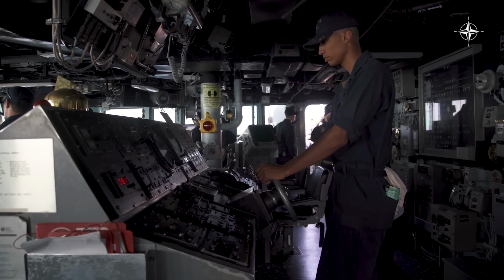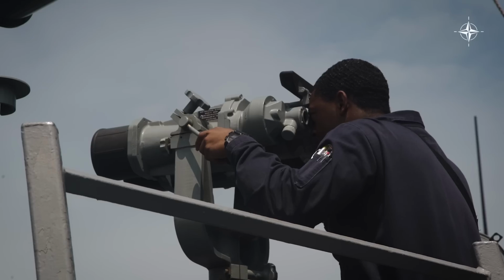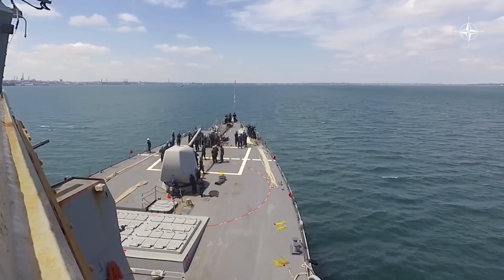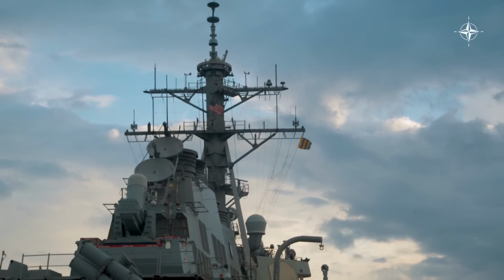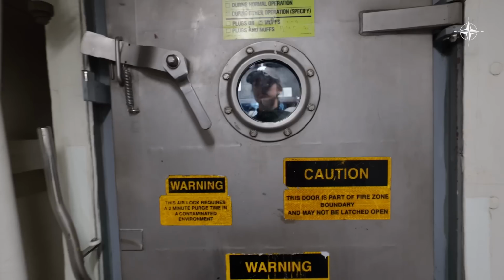As a guided missile destroyer, the Ross boasts a powerful arsenal and advanced sensors which make it an asset for NATO's maritime forces. At more than 150 meters long, the Ross is home to roughly 280 sailors. For them, this is their home, their office, their gym, and their dining quarters.